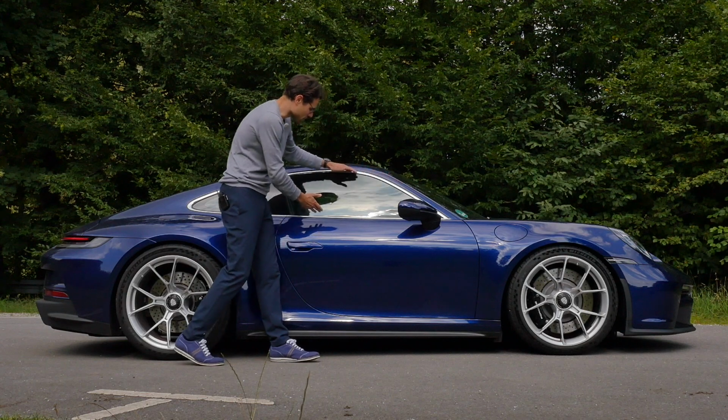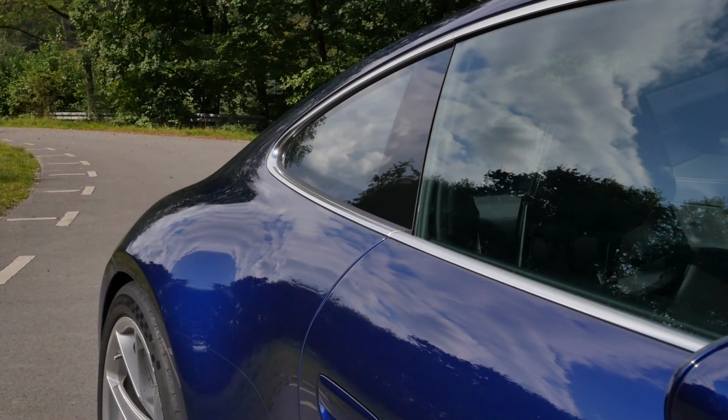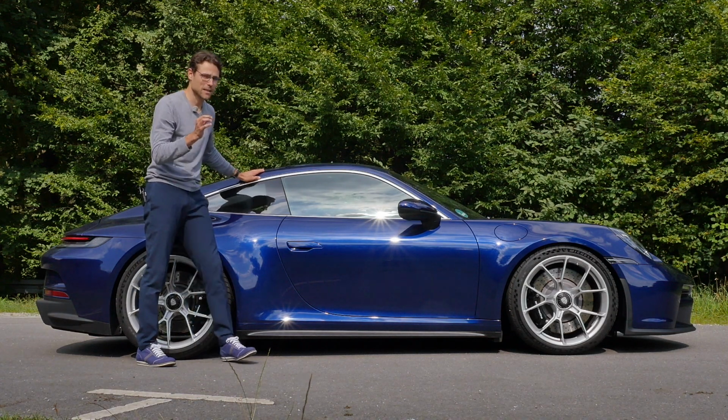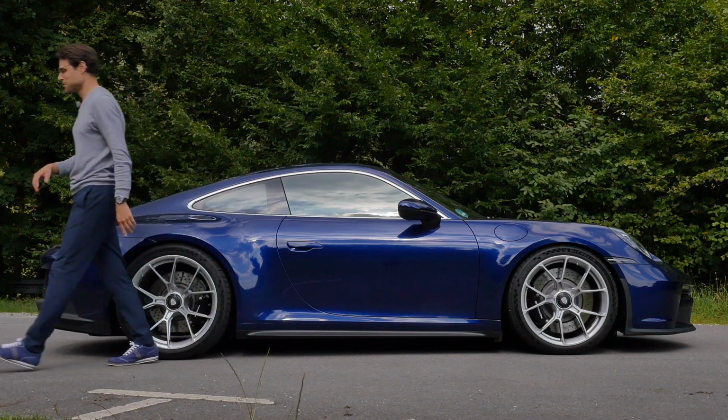Such a beautiful side profile with the 911, and the chrome contrast works very well here also with the 911 GT3 Touring. So once again, you see from the side profile you could say, yeah, maybe that's a normal 911, but I can tell you in the driving part, this is something out of this world. Look forward to that.